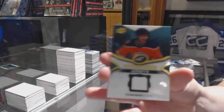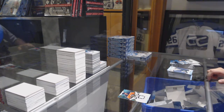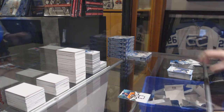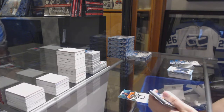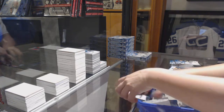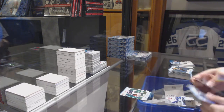Marner, rookie premier's jersey of Ethan Bear for the Oilers. Green for the LA Kings, Drew Doughty, number to 1299 rookie for the Flyers, Mikhail Vorobyev. Sergei Bobrovsky, that's a good one.